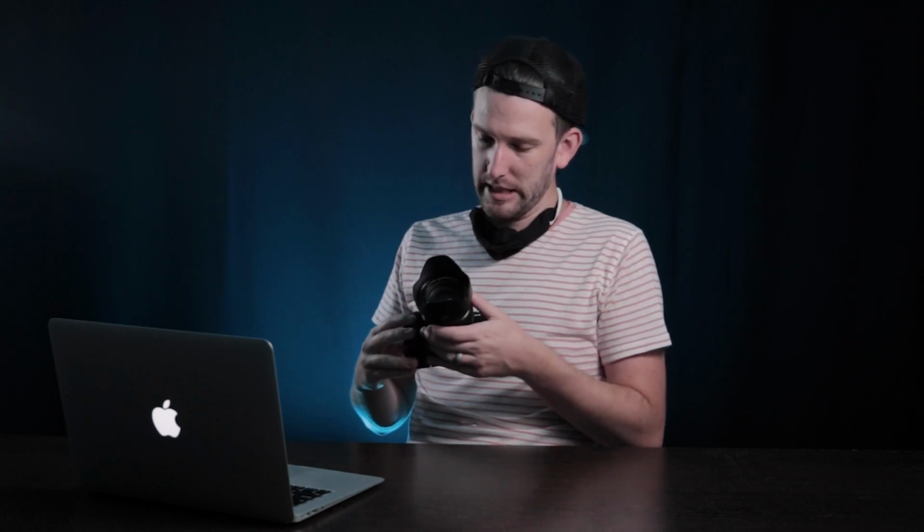So if you're out there looking for a really great camera to buy and you've got 25,000 rand that you need in order to buy the camera, I want to let you know that this one's probably the best option.